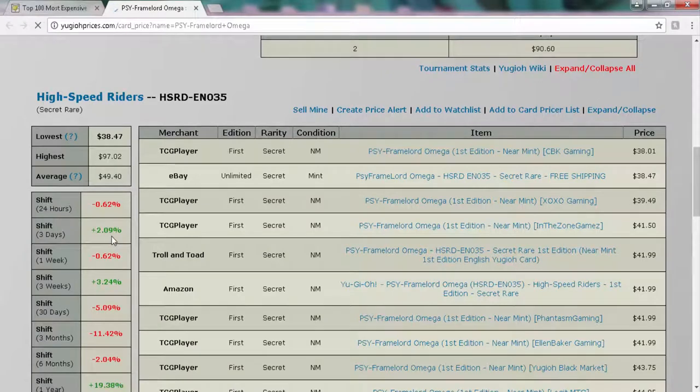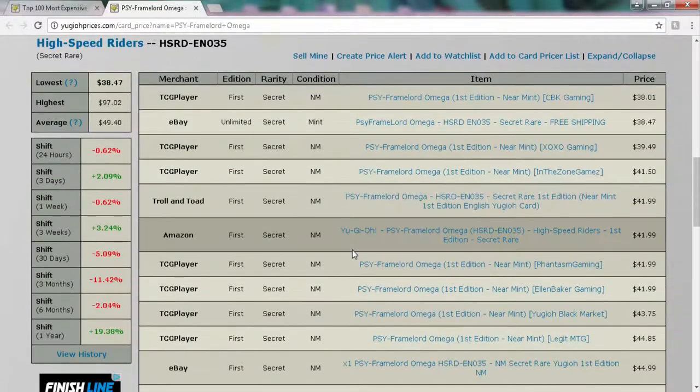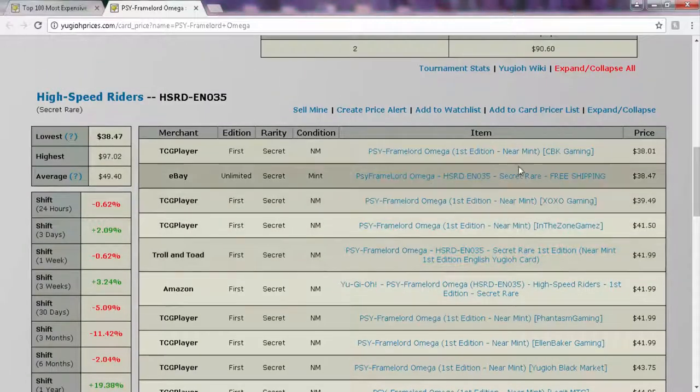But as you can see, it's going down. It did jump 3 days ago, but then it's been going down steadily. A year ago it was 20% more expensive. It's been down 2% since two months ago, and 3 months ago it was steadily going down. Three weeks ago it did jump, then went back down, jumped again, and then went back down over the past day. They're getting listed lower and lower.